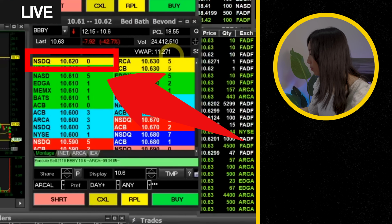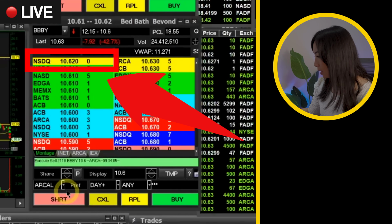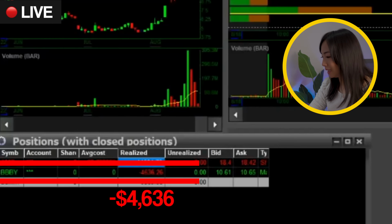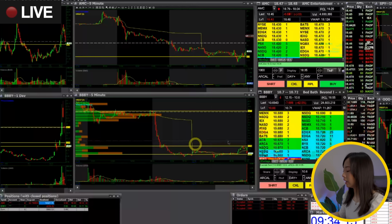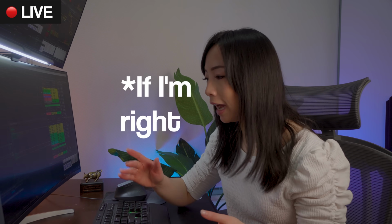When I'm trying to get out, I just click the bid side on the left side of your L2 and I click sell. So I stopped out of this trade on the losing side for a $4,600 loss. Trading around how many shares I had? Around 4,300 shares. So about a $1 loss per share. Obviously, it sucks to lose, but honestly, this was my starting position, and I was ready to risk at least $5,000 to start with. But if I'm right, I know I'm gonna make 2 or 3 times more.